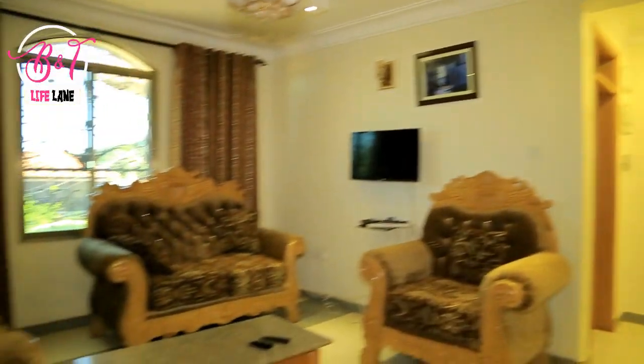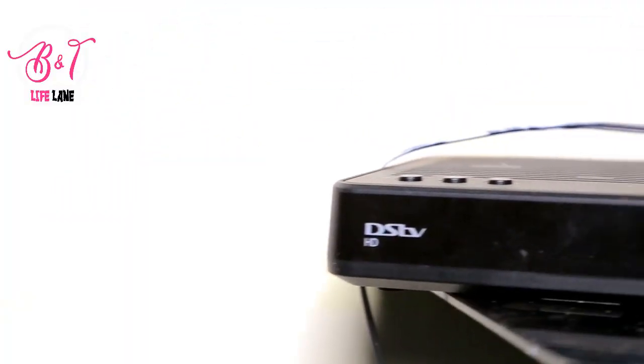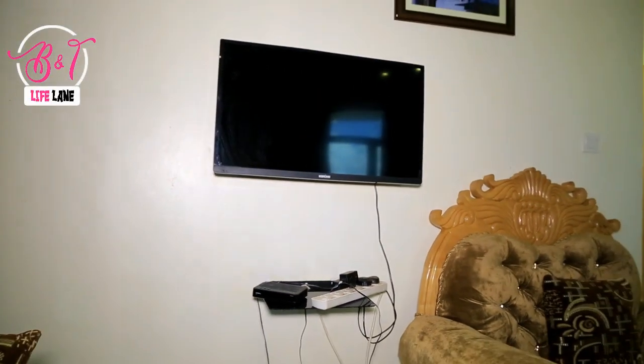It's wide enough. You can host so many people if you want. It's that kind of cozy feeling that I get from this living room. You can sit down, relax, also watch TV. If you pass on TV, Netflix, everything is here for you. They also have a decoder, DSTV, that you can find here. They have free Wi-Fi already connected. It's just so beautiful.